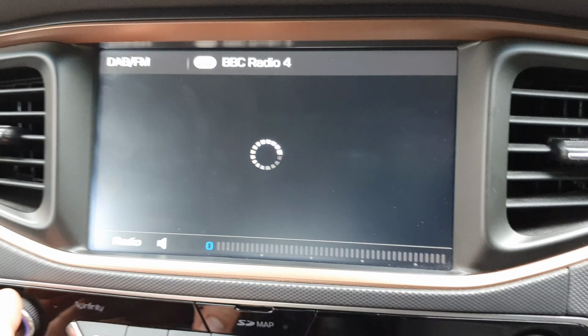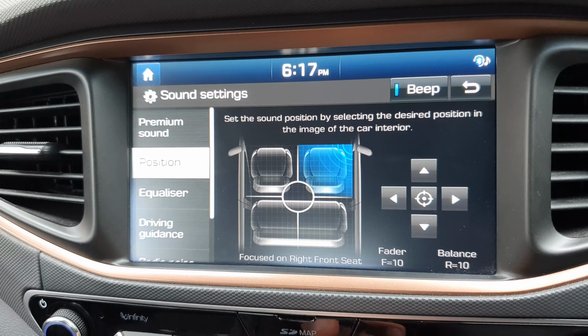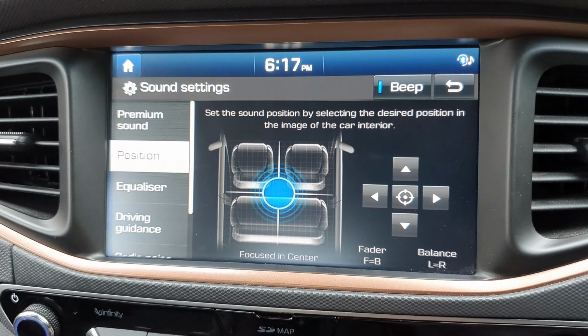Right, so it works in the back, but there's absolutely nothing in the front. Now, if I just reboot the car, I left it switched off for a couple of minutes here, I can have it in the front, in the back, or in the middle.